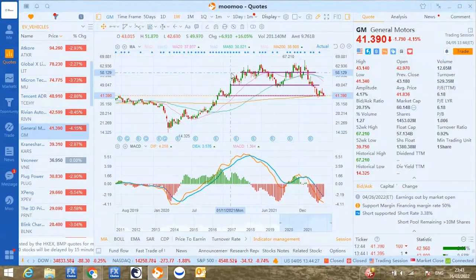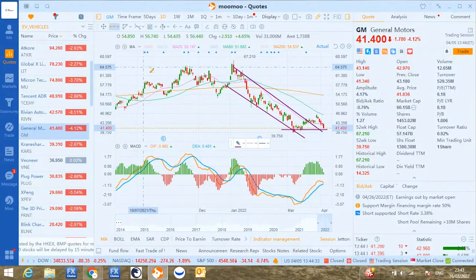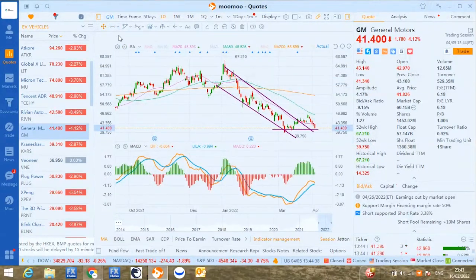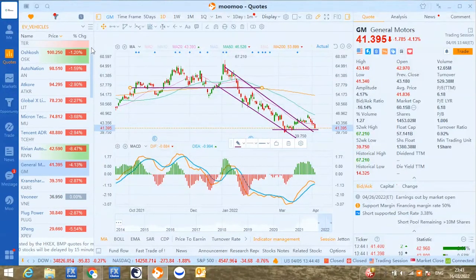Then let's go back to the daily chart. On the daily chart, as you can see, there are quite a number of layers of support and resistance that we can actually draw, but it is insignificant because we are not currently there at the moment. But then let's have a look at Tesla.